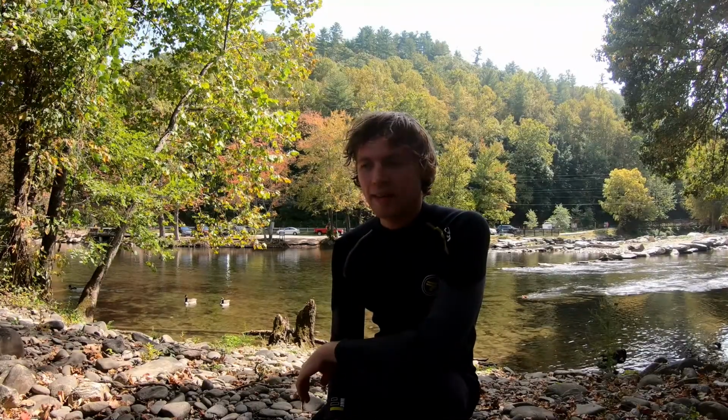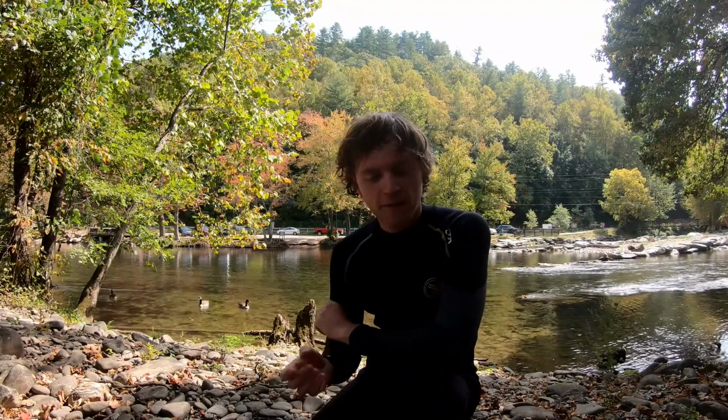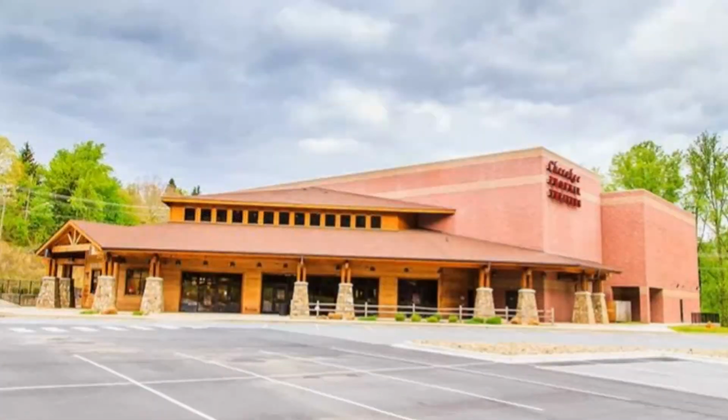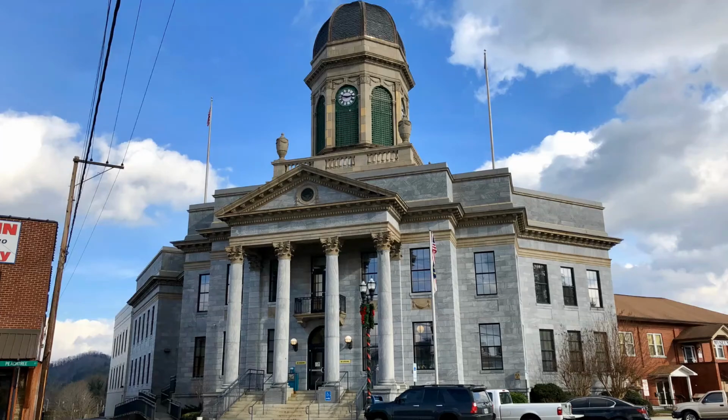All right everybody, we are back in the town of Cherokee. I got another fishing license. Crazy, the town of Cherokee is like an actual nation. So it's got its own movie theater, hospital, fishing licenses, courthouse.